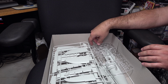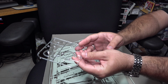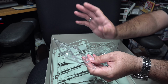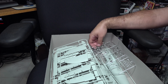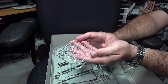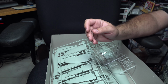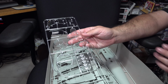I'm going to shift over to the clear parts. This kit has a large number of clear parts for various compartments, the gunner station, and a few other places, as well as building up the front glassed cockpit area, which you can see more as we continue on. These are actually surprisingly clear. I mean, these are damn near crystal, save for the areas that they've intentionally shaded off that serve as framing components.